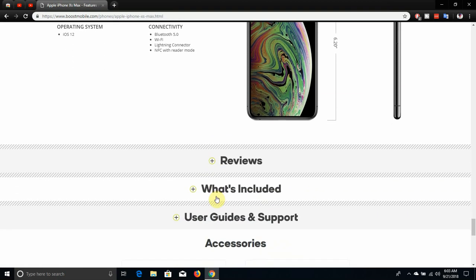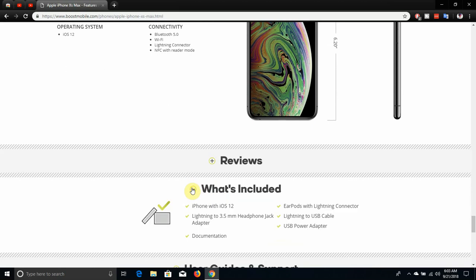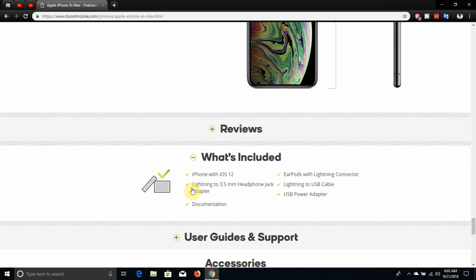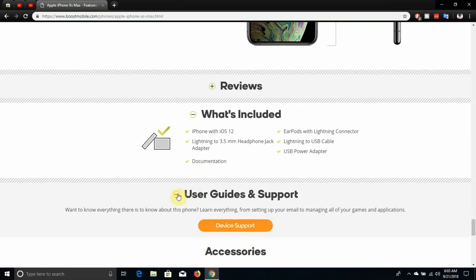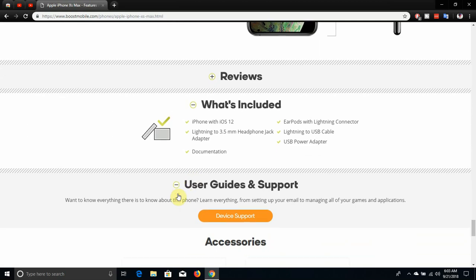And what you guys get in the box is your standard iPhone, so you guys get the iPhone XS Max with iOS 12, Lightning to 3.5mm headphone jack adapter, documentation, AirPods with Lightning connector, Lightning to USB power adapter, alright? And if you guys need help with your iPhone XS Max, Boost Mobile has you covered with that, with device support, and they'll help you out with different features of the phone and stuff like that.